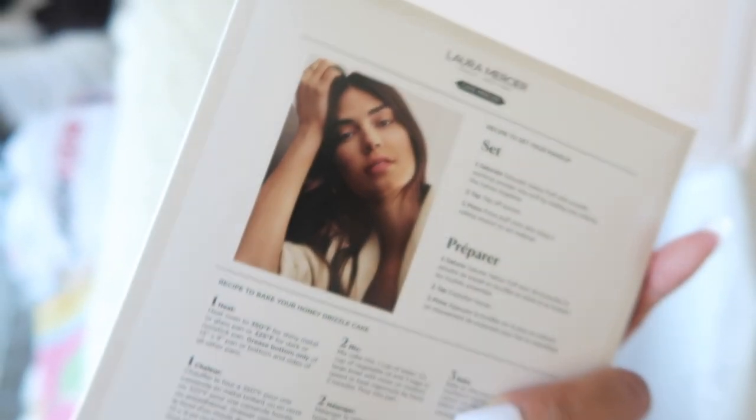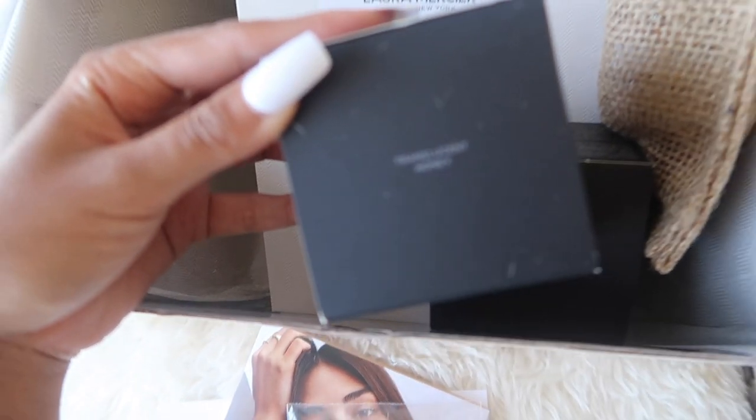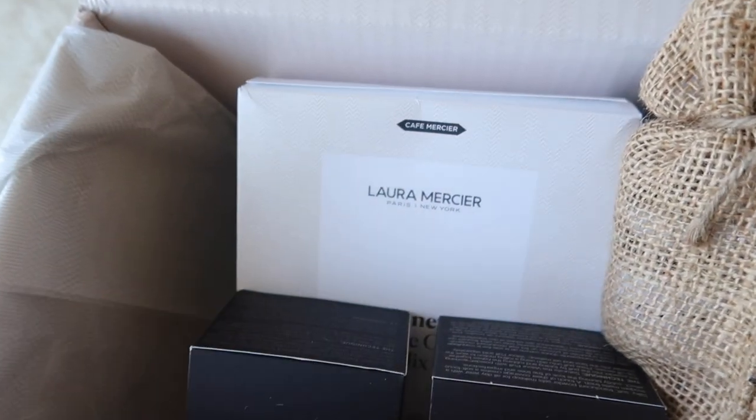Oh my god, we got another cake. Is this actually cake? Yeah, it is an actual cake, guys. Wait, that is so cute. We got this puff applicator. And then we have the translucent powder in the shade Honey, and then we also have translucent.